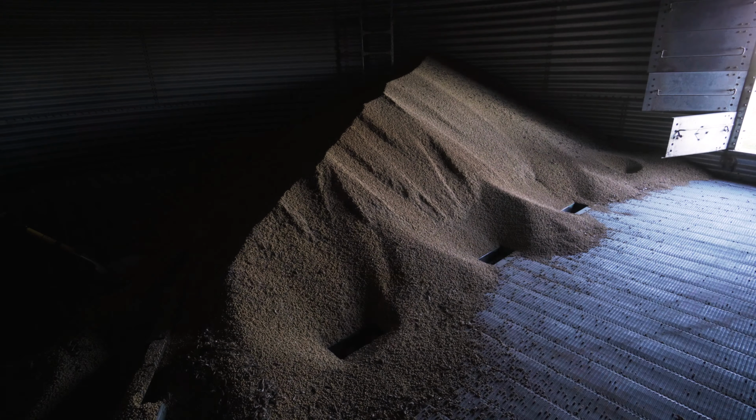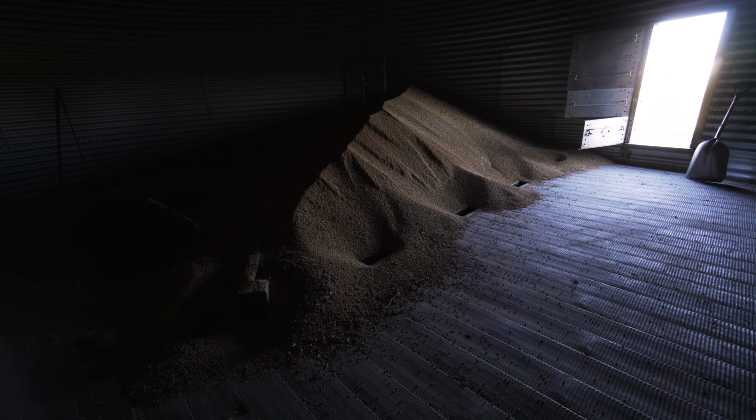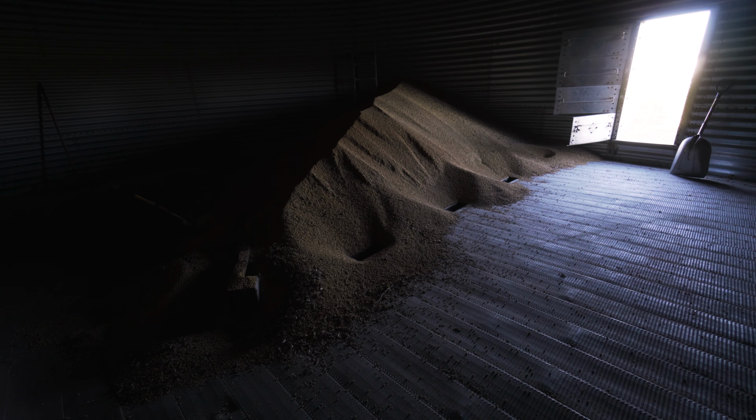This bin holds over 20,000 bushels of soybeans, and we're down to maybe the last 200 bushels. I'm not entirely sure that's 200 bushels. It may be 300, heck, it may even be 400. I really don't know. It's too early and cold this morning for me to guess something like this very accurately. It will fit on one semi-load, so that's good. This is the earliest that I can recall that we've ever hauled soybeans out of the bin.